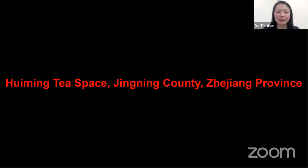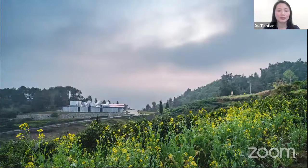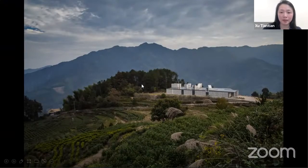My last project is also another cultural space in the natural setting in the mountain. This is the mountain with a temple and a small village, and that's our site. So this tea space is 800 square meters for tea production, for tea house, and also a visiting lounge for visitors, for tourists. And the site is a flat face. This is directing to the north, and by the south, it's actually facing our temple on the mountain.